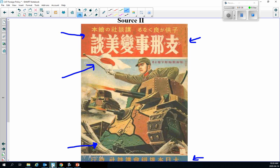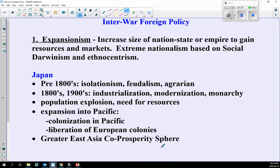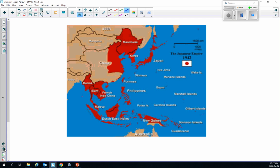So what we're getting at is Japanese interwar foreign policy of expansionism. As we learned, Japan was in need of resources. It wanted to continue to industrialize. So Japan conducted a campaign of expansionism called the Greater East Asia Co-Prosperity Sphere, in which they would liberate European colonies in Asia, and Japan would keep those colonies for themselves.